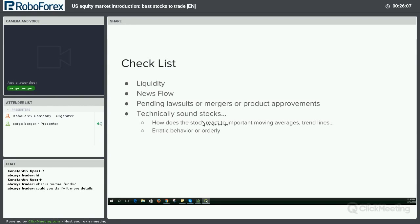Not too much. In other words, you don't want to have a company in the news for pending lawsuits or mergers or major product announcements. Those are not good things to necessarily be taking place at any given point, because they can move the stock very quickly in any given direction, without you being able to react. So you want to have some normal news flow, like for example, Apple iPhone sales are going well, or Apple is announcing a new charity program or something not major in the sense that it is going to move the stock.